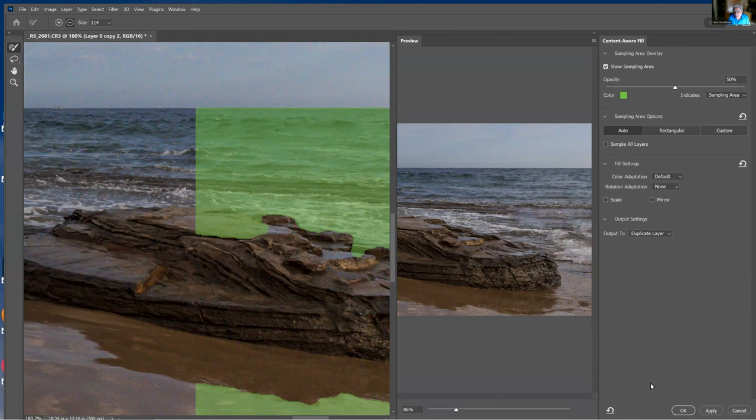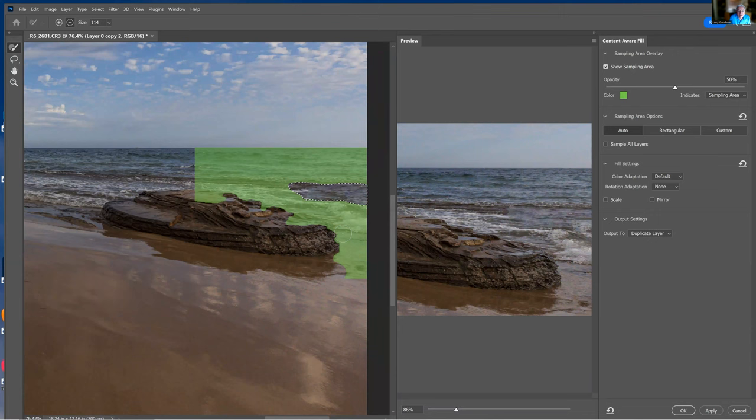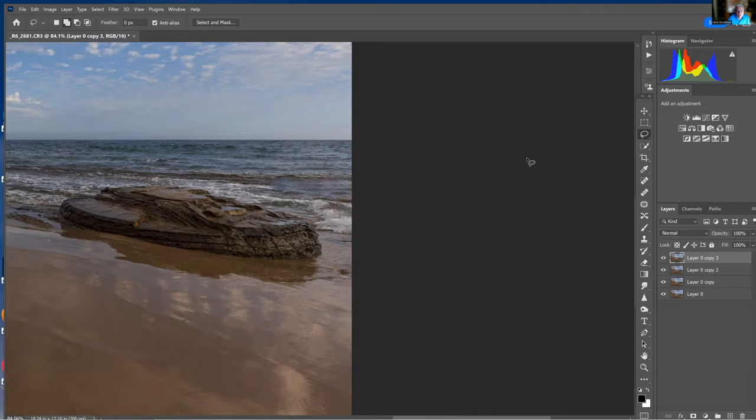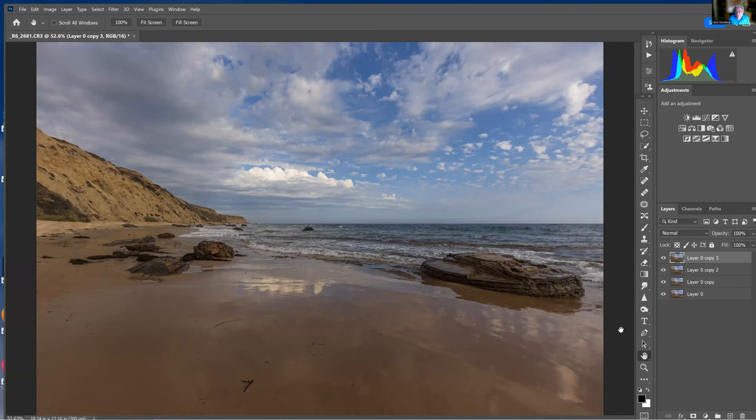Maybe it did, maybe it didn't. I don't know. I can't even tell. Again, we can draw this out. I'm going to make this a little smaller. Paint this out and see if it improves it. Okay. And we'll just hit okay. So it did not do a great job. You would have to go in there and do the clone stamp tool and fix it up. Okay. But as I say, most of the time it does do a good job.